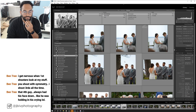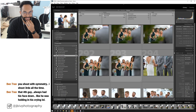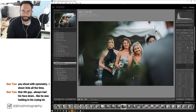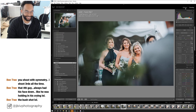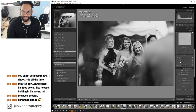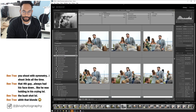Great candid stuff in here. The fourth guy always had his face down. Oh yeah, these are good. Yeah, that's awesome. Oh yeah, were these the shots through the bushes? Yeah, the bushy. That deserves to be black and white too. Got first kiss stuff. Oh, nice. You got the kids coming back. This is nice. This is good.